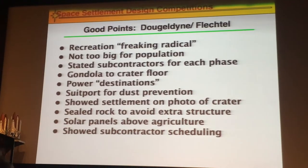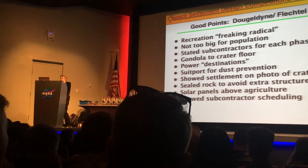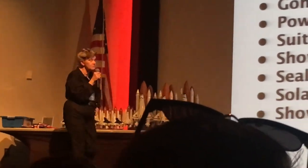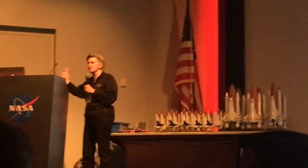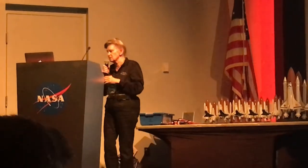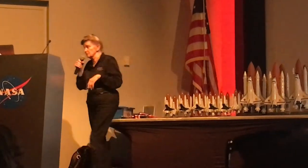So this is the only settlement that was not too big for the population. These folks, for each phase of the construction process, stated which subcontractors would be involved and how they would be involved. They actually showed when each subcontractor, lots of subcontractors, would be working and what they would be doing. So that actually is how regular scheduling in the real world would work. Dougaldine Inflectum, good job.